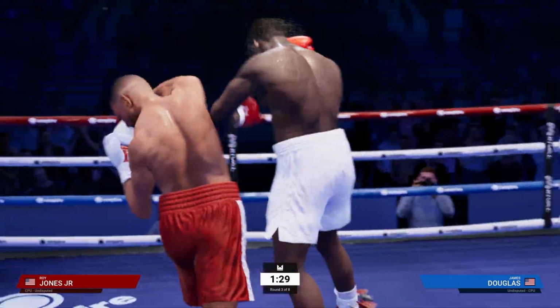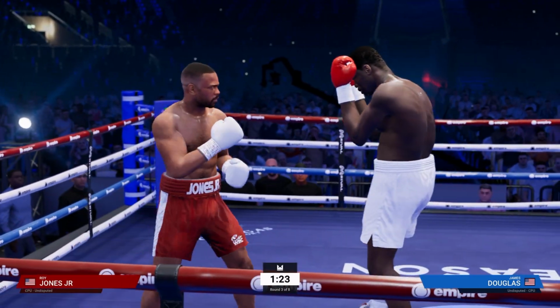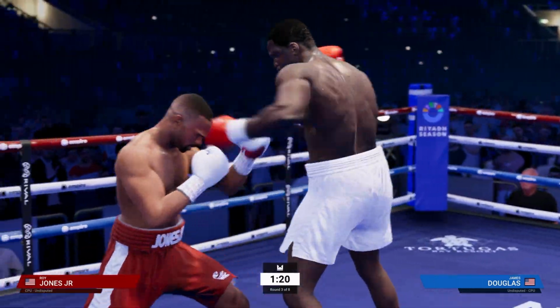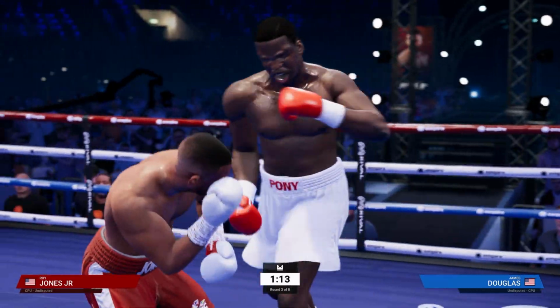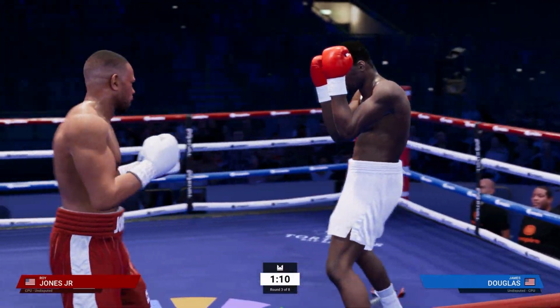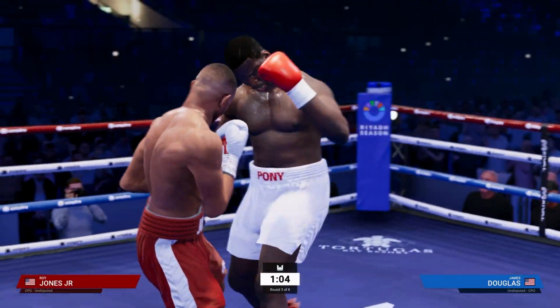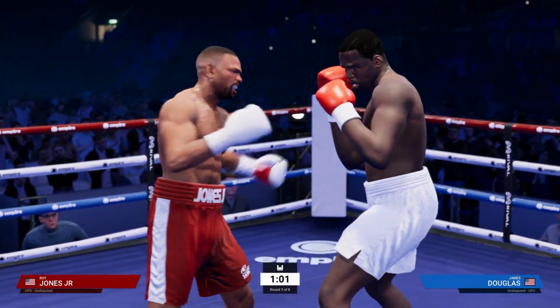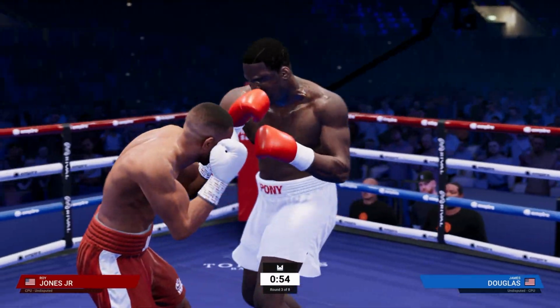Deciding to let it all hang out here in this round. Both of these fighters have had their moments. Very close match. It shows the skill, the discipline, the respect both fighters have for each other, because no one dare do anything out of turn. And that straight got him.